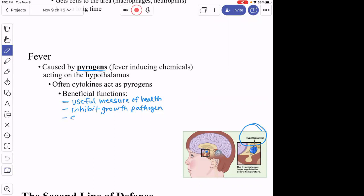We do know that a fever will stimulate our immune system in other ways. You have higher temps, you have faster reactions. So you have better activity of immune cells, more release of cytokines, increased mobility of immune cells. So this is probably the biggest benefit that we get from fever.